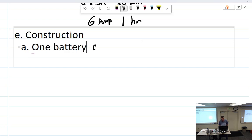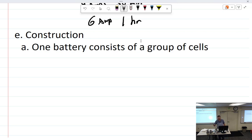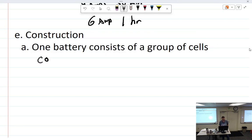One battery consists of a group of cells. In fact, I was reading one book that said a battery means, come on, Mr. Marine, what's a battery? Like an artillery battery? Yeah. A battery is supposed to be a bunch of like things, like artillery. So a battery is a bunch of like cells put together. A battery consists of a group of cells connected in series and encased together.